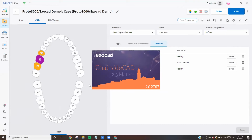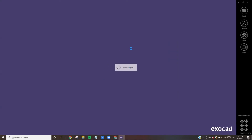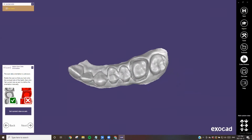So the other thing to note is that when you're opening Exocad Chairside, there's a form that has to be created that is showing what to do. But because of the integration, it simply goes straight to the software, and it's already incorporated all the information that I plugged in from Medit. So now I can begin working right away. So from this part, I can let Ben take over to show the design portion.